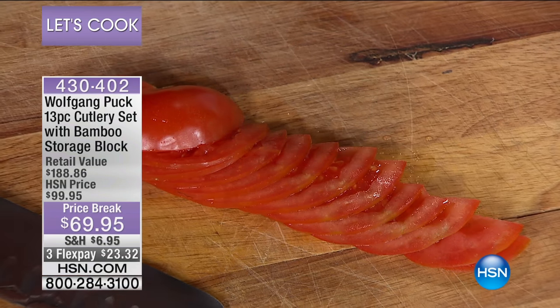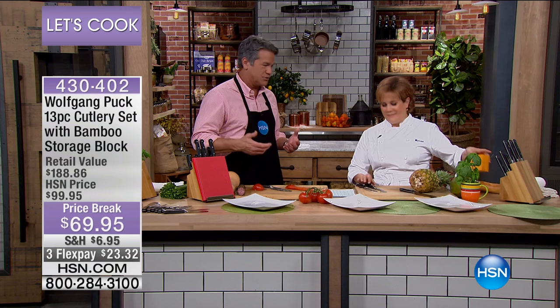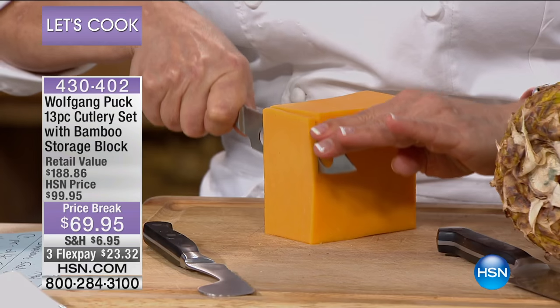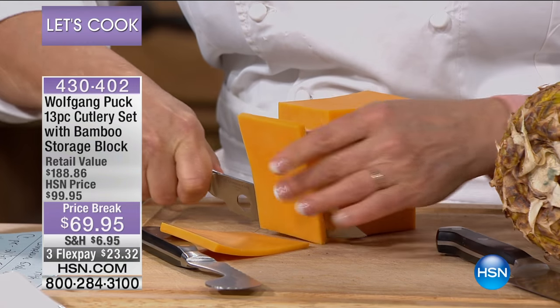And really the key to having a good knife is keeping it sharp. But you need the proper stainless steel to do that. Right. This is what we call high octane, big time stainless steel. It's the best that you can have for knives. It's full tang. It's riveted throughout. So you're going to love it. It's got all the special features.